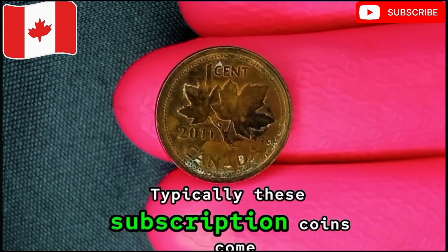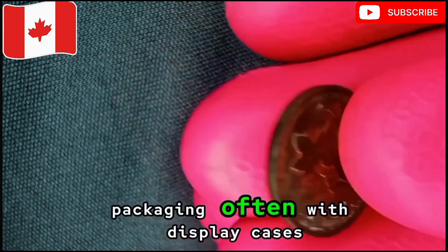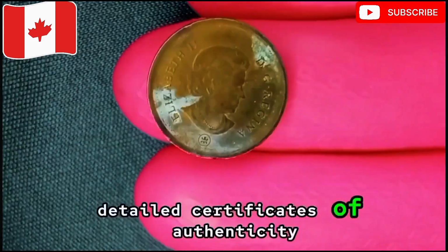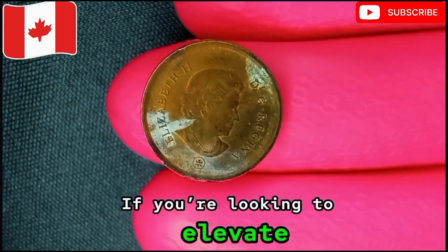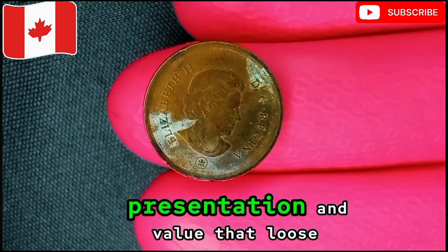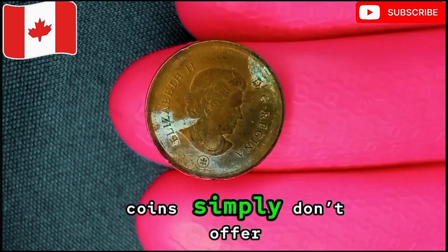Typically, these subscription coins come in premium packaging, often with display cases, individual capsules, and detailed certificates of authenticity. If you're looking to elevate your coin collection, subscribing to one of these programs can add a layer of presentation and value that loose coins simply don't offer.